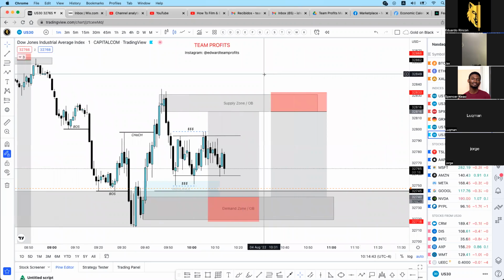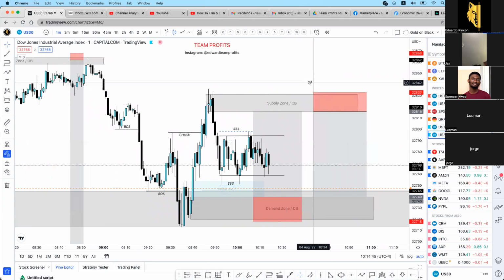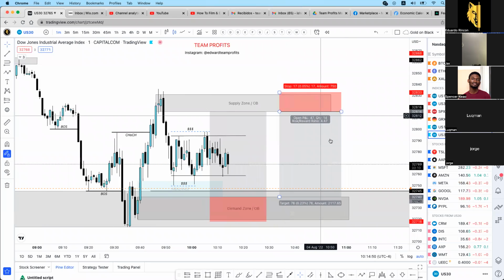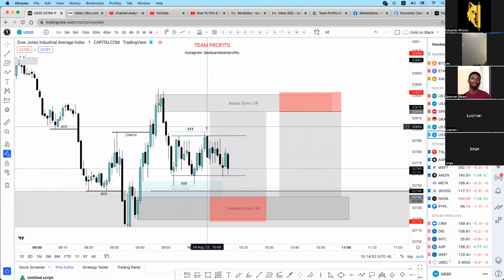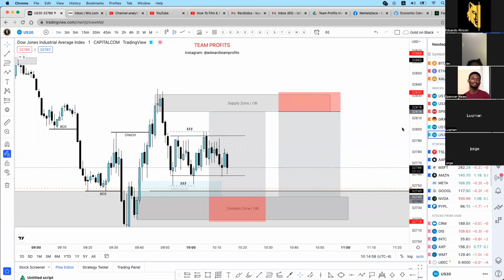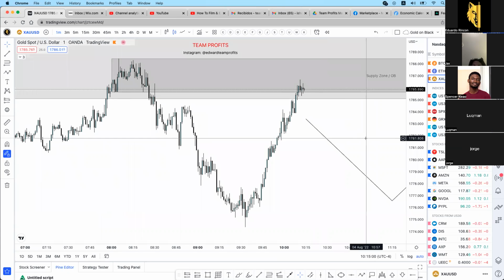So let's see, guys. I thought it was going to be moving a little faster, but I don't want to make this too long. I'll be watching. Set alerts at the top right, at the bottom, and just be patiently waiting. Let me take a look one more time.